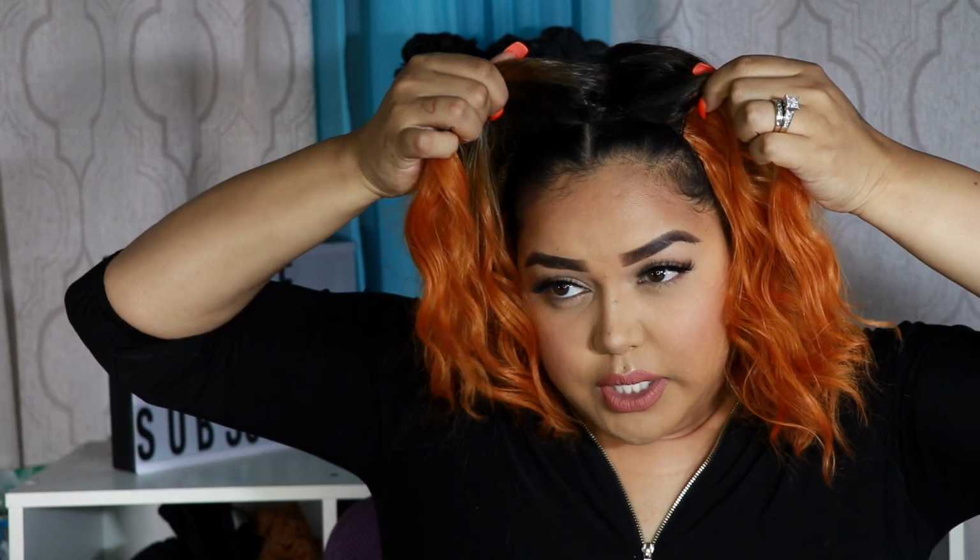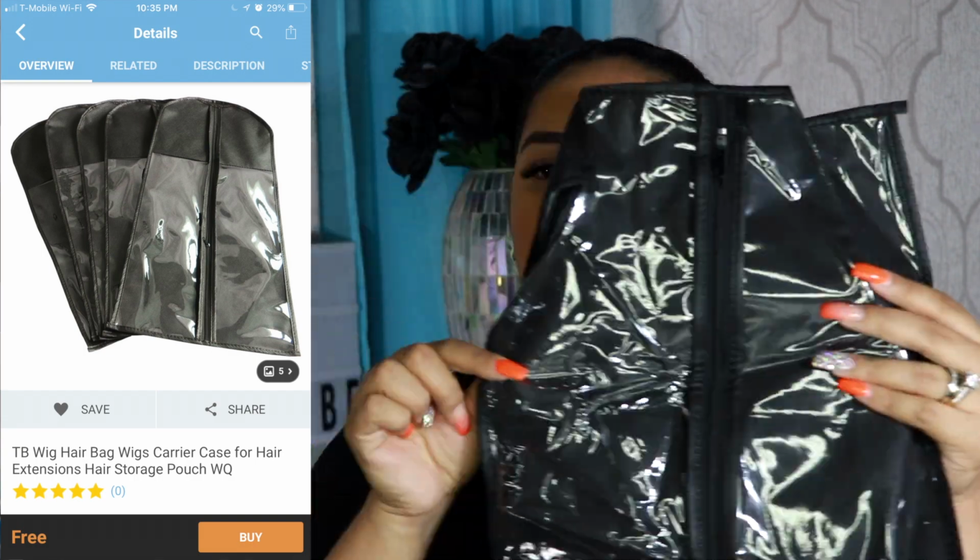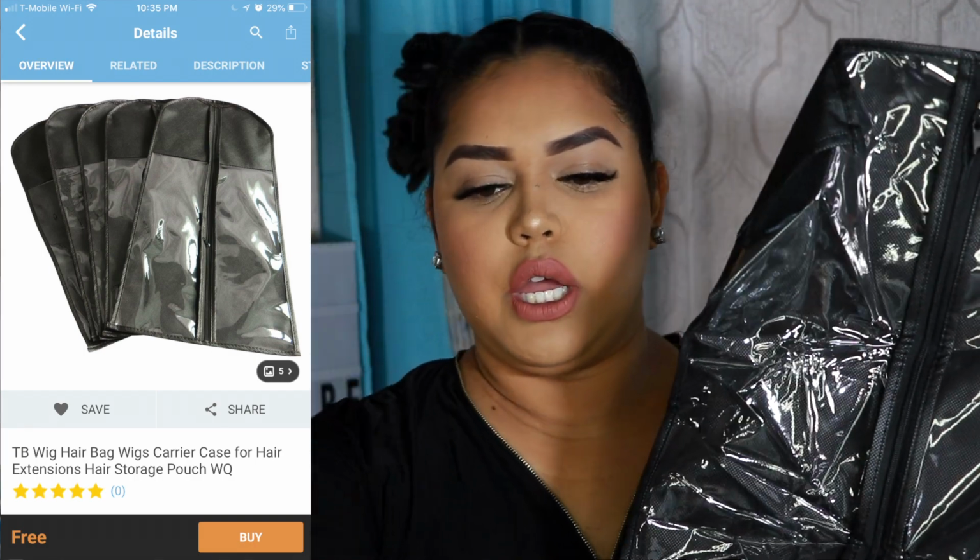So this is the first wig here. These are the wig bags. These were $1 each. So you get to just put your wigs in here. You know what I mean? Let's go ahead and open the next one. I'm pretty excited because honestly I was impressed with the first one.